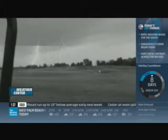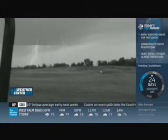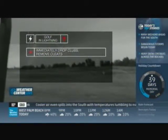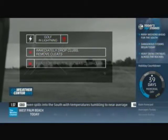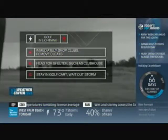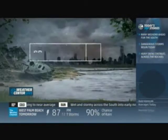So what should you do if you were caught on a golf course when a lightning storm suddenly rolls in? Should you A, immediately drop your clubs and take off your cleats? B, head to the clubhouse or other similar shelter? Or C, stay in your golf cart and wait for the storm to pass?